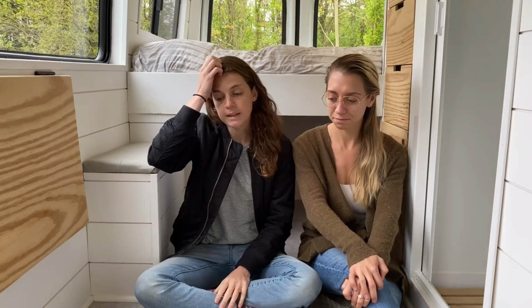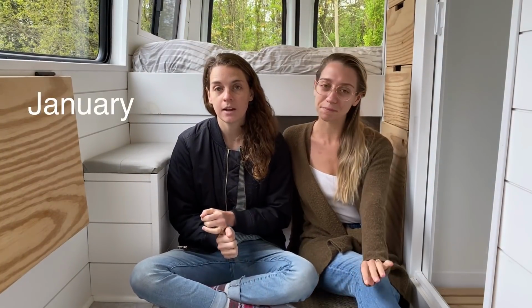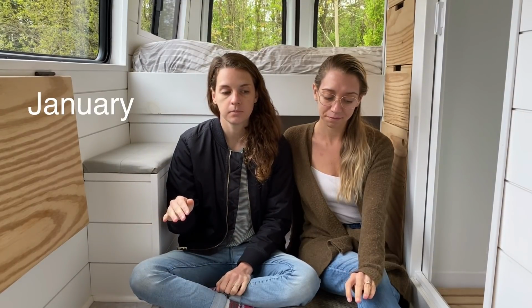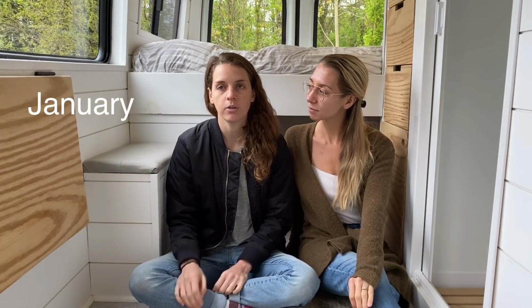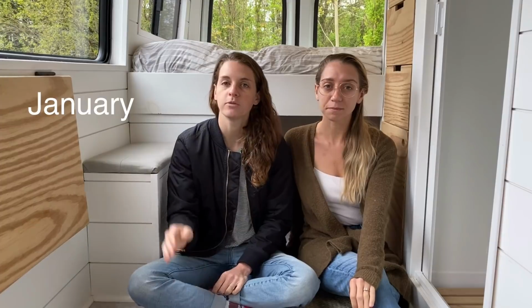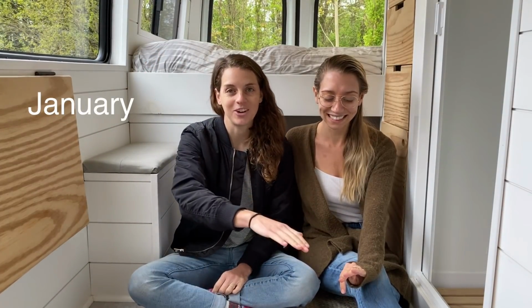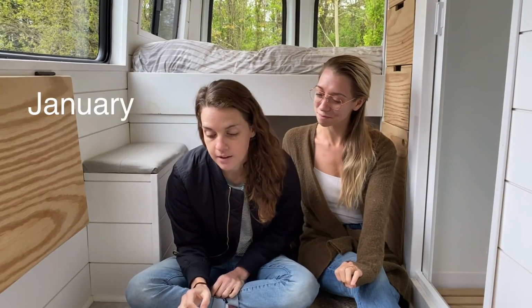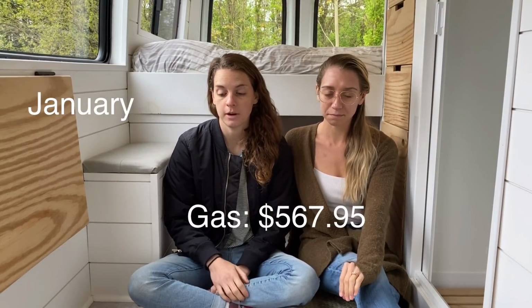Now we are going to get into the different categories and what we spent each month. So in January, we lived in our van pretty much the entire month of January. We set out the first week and went from New Jersey all the way down to Miami, all the way over to Austin. So we did a lot of driving that month, and we spent almost $570 on gas in January.